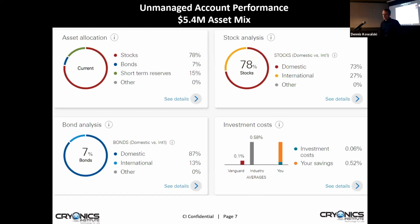So, a bit of an eye chart, but I'll read the highlights here. It's mostly equities, mostly domestic equities. 78% stocks, 7% bonds, 15% short-term reserves, and you can see 78% domestic, with the balance in international, and 7% in the bonds, mostly domestic there.